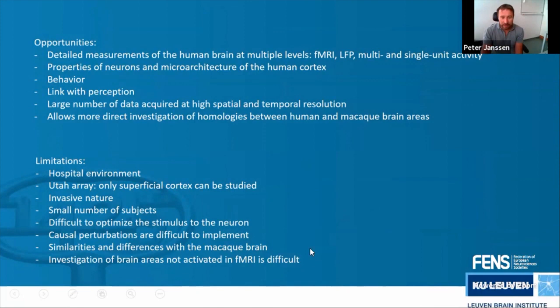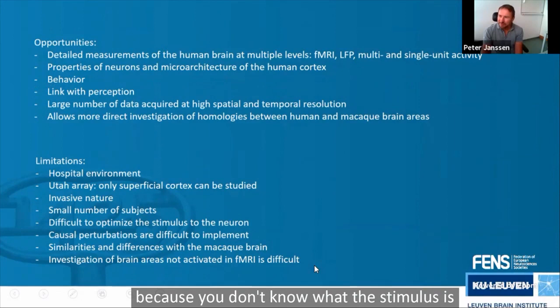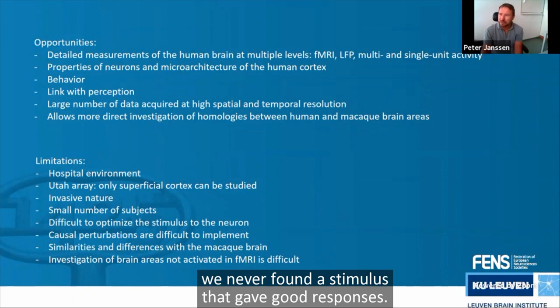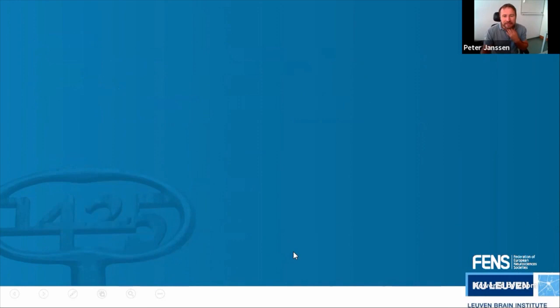And of course, that's another thing that we did. Many patients with brain areas that were not activated in fMRI, and that's not so easy to study because you don't know what the stimulus is that these cells respond to. And in three patients, we never found a stimulus that gave good responses. So there are many brain areas that are not activated easily in fMRI, and that is not so easy to study. Okay, that's all I had to say.